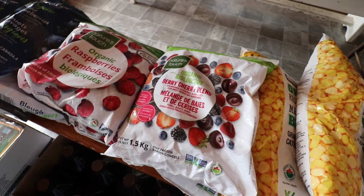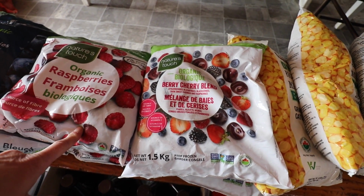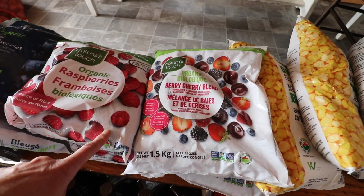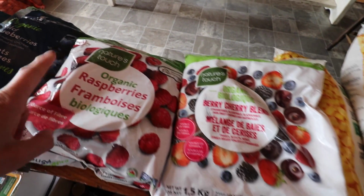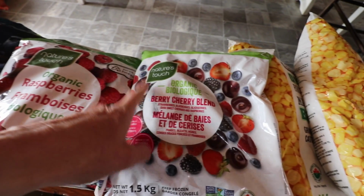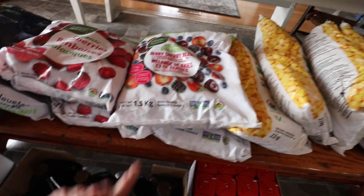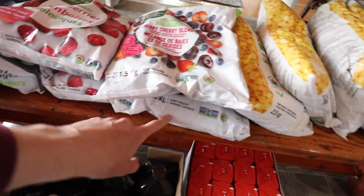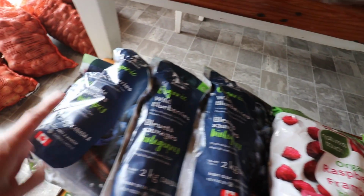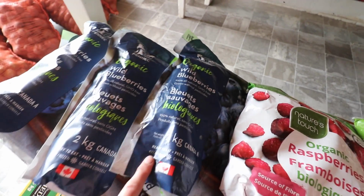So I do try to preserve those when they come in season in our area. But we did use pretty much everything that I preserved from last year. So we bought these, $20 a bag for organic raspberries. That's so crazy expensive. $14 a bag for the berry cherry mix, and we got 2 of the berry cherry and 2 of the raspberry. Organic wild blueberries, we got 4 bags of those at $14 a bag, which is actually a really good price for those.